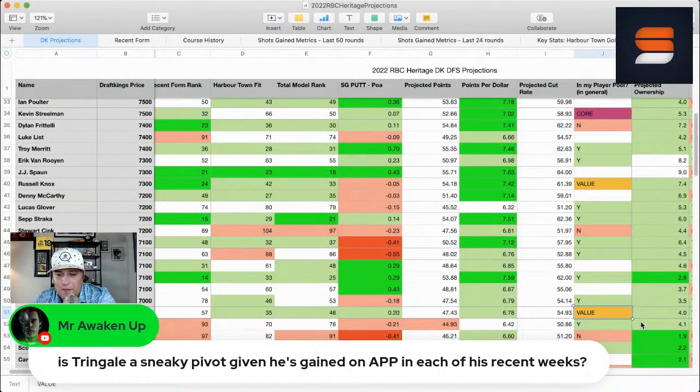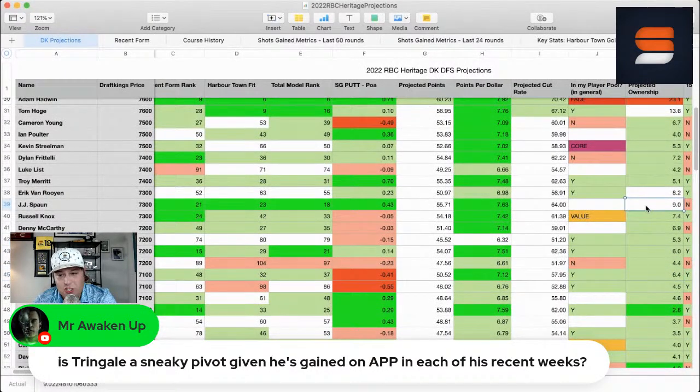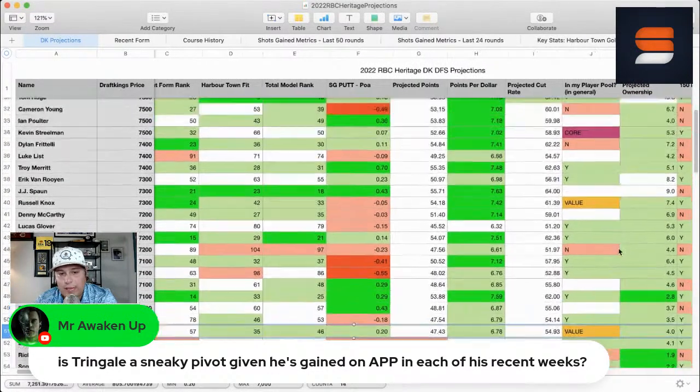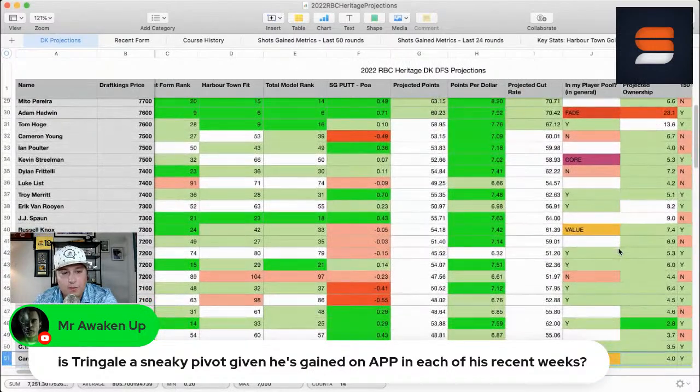And in terms of a pivot off of anyone, I don't know if there's going to be any chalk in that range. Highest owned guy I have right now is Aaron Wise at 6.4%. Maybe JJ Spaun is chalk, but they're only 8-9% owned. He's at least a low owned play that you can definitely differentiate yourself with because this 4% number might even be a little bit high. Might come in closer to 2, maybe even 1.5% because of some of that recent form.